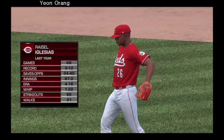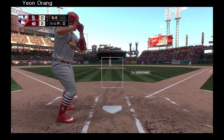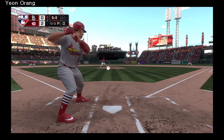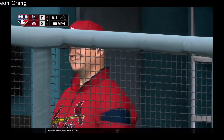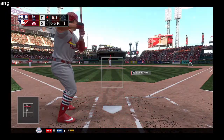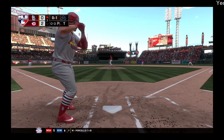Raisel Iglesias will come on now, and he'll slide into the 7 spot in the lineup following the double switch. Travis Jankowski will also come on now as he'll move into the pitcher's number 9 hole in the order here on that double switch. Tyler O'Neill is in for the 3rd time now as he takes a called strike. It's 0-1.